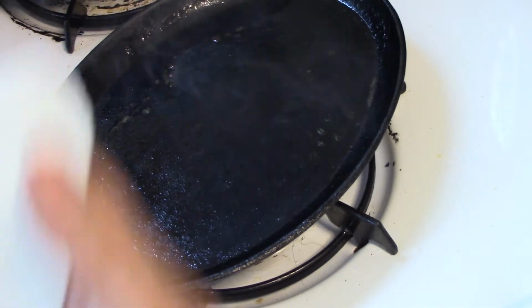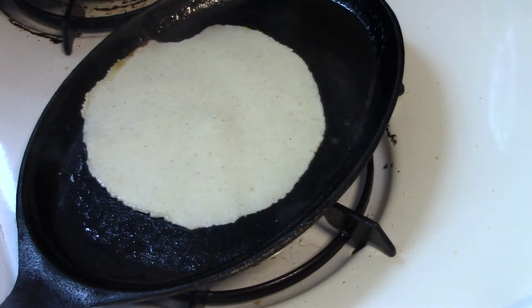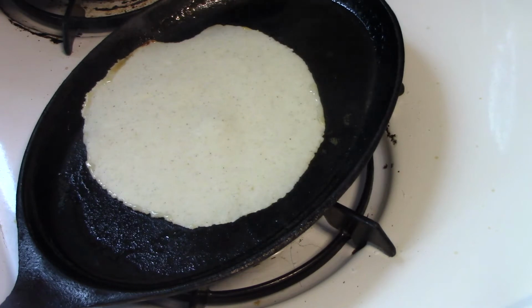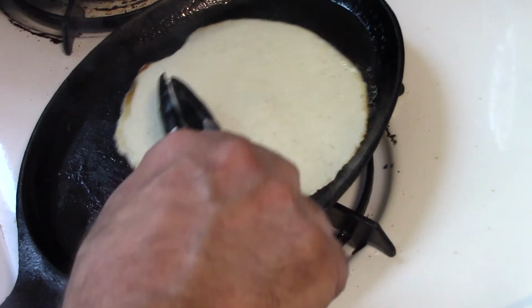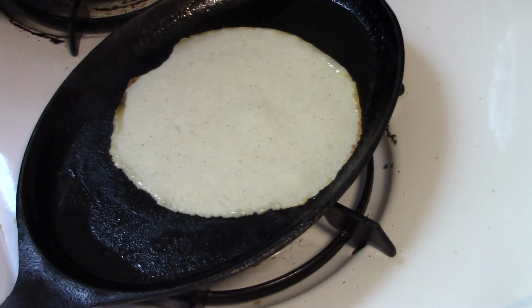And then lay it gently onto your hot cast iron. I got a little coating of oil on there. Just thin. You're not deep frying these things. And listen, they cook quick. 30 seconds a side, that's all you need. Now, I'm just going to do this one, and then I'm going to turn off this camera and do the rest of them because it's an operation.